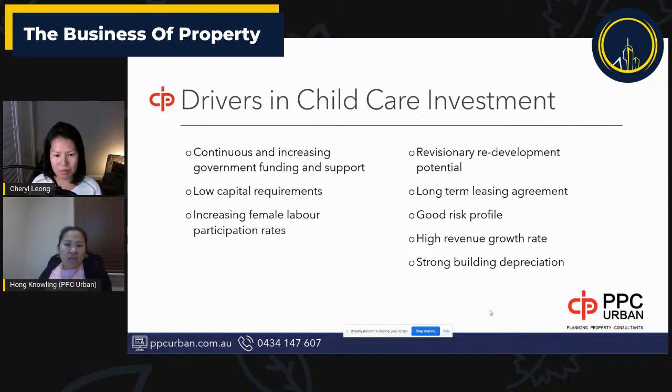The continuously increasing government funding and support, and also the lower capital requirements, largely the land acquisition and the building construction. For operators, for any new centres that they are going to open, you are looking at 100,000 to 150,000, even more, as an initial setup, depending on the size of the centre as well. So it's a pretty heavy investment for a childcare centre operator to get in. So they are very careful about where they choose.